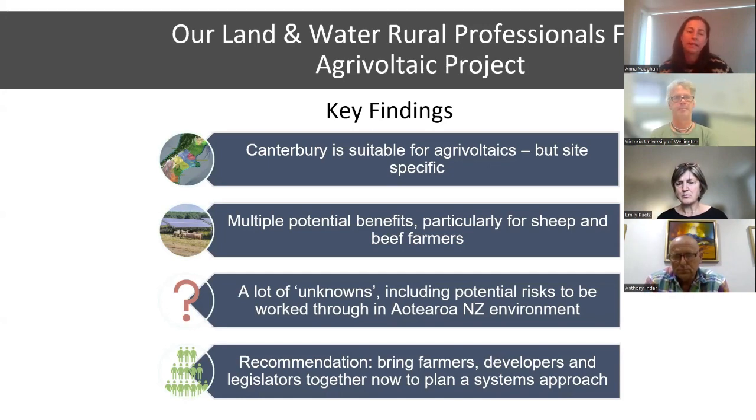One of our key recommendations from our project was to bring farmers, developers and legislators together now and to plan our approach around solar farm design and agrivoltaics in a really systems approach, so that we can learn from what's been done previously in other countries and get that dual land use right, while also factoring in environmental considerations, how we can do things best for our land and water.